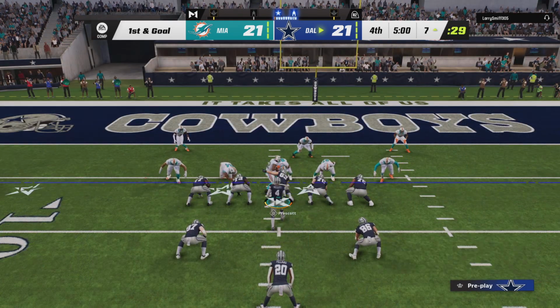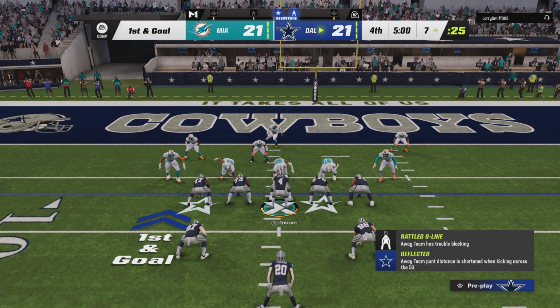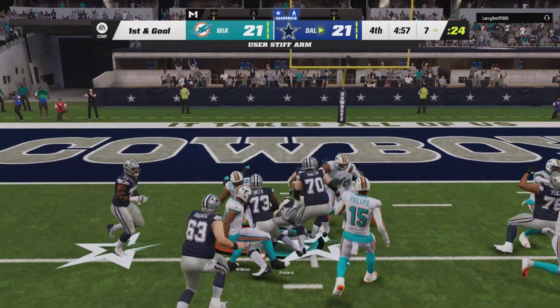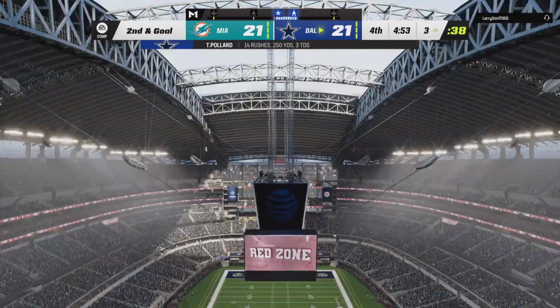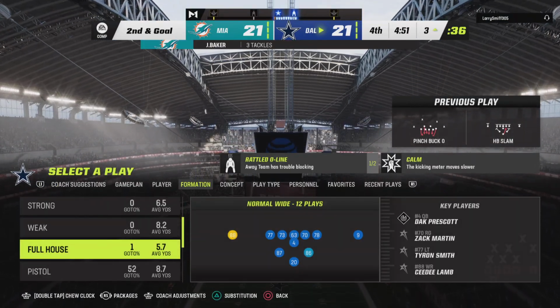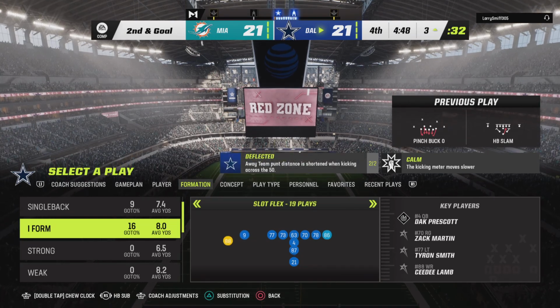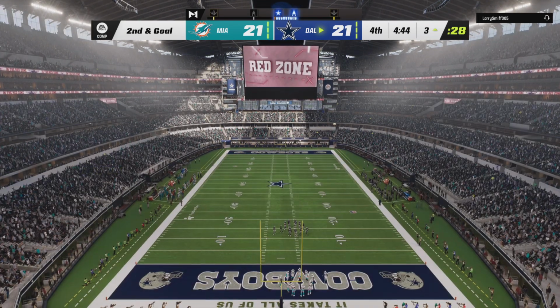A field goal could get them the lead, but it might not be enough here as they come up on first and goal. It'll be a handoff to Pollard. It'll be a 3-yard pickup, and it brings up second and goal. That's good power football on first and goal. A lot of teams will throw from there, but that's a nice job to chew up a few more yards and get yourself closer to the goal line.